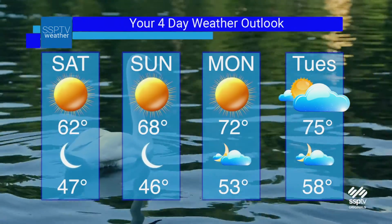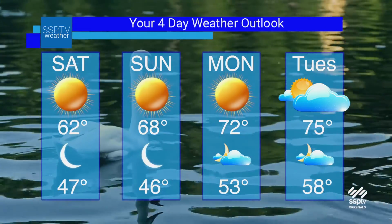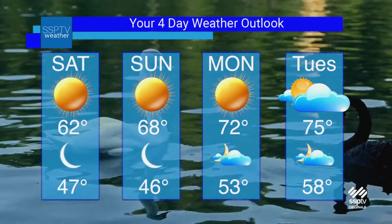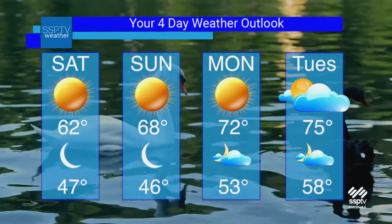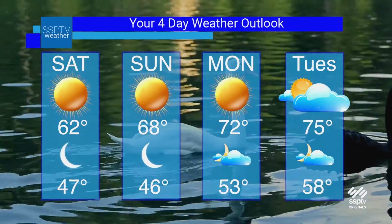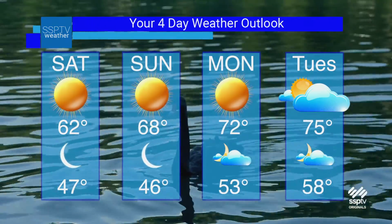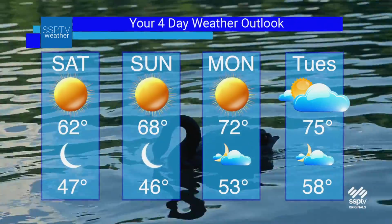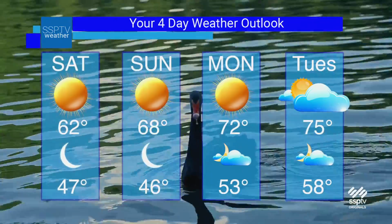On Sunday, sunny with a high near 68 degrees. Wind gusts as high as 28 miles per hour. On Sunday night, mostly clear with a low around 46 degrees. On Monday, mostly sunny with a high near 72 degrees. Monday night, mostly cloudy with a low around 53 degrees. On Tuesday, a 30% chance of showers after 8 a.m., partly sunny with a high near 75 degrees. And on Tuesday night, a 40% chance of showers, partly cloudy with a low around 58 degrees.